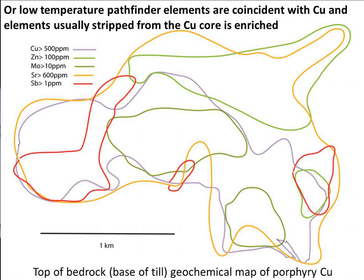So if you remember back to the original diagram, the strontium is being stripped out at the level of the copper. It's gone because most of the strontium will sit in plagioclase. Plagioclase is altered to a K-feldspar, and it disappears in most porphyries. But here we've got whacking great amounts of strontium, still stuck at the level of the copper.